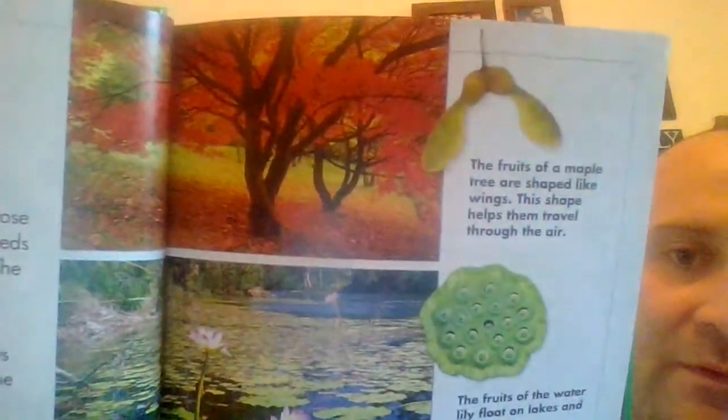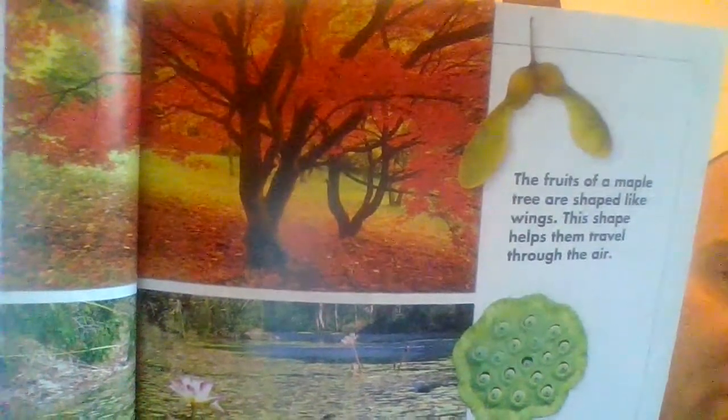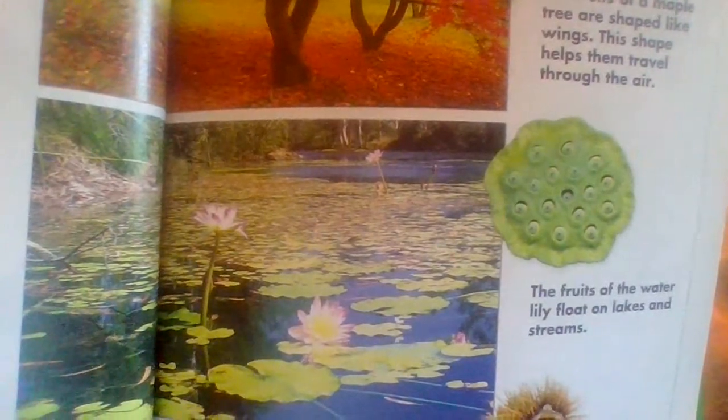These are beautiful pictures. The fruits of a maple tree are shaped like wings. This shape helps them travel through the air. The fruits of the water lily float on lakes and streams.